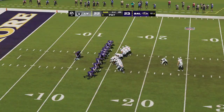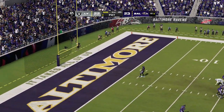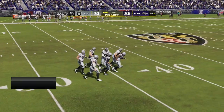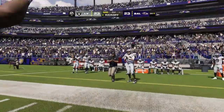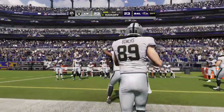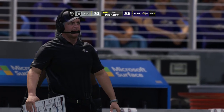Carlson on for the PAT. And that will tie our game here in the 3rd quarter. A pretty long drive that time. 11 plays all told. And it was all capped off by Jacoby Myers on the touchdown reception.